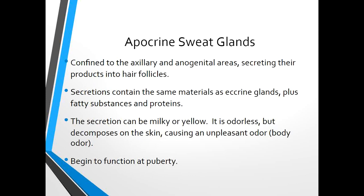Now, apocrine sweat glands, these are found in the axillary, which is your armpits, and the anogenital areas. And they secrete their product into hair follicles. And so they secrete the same stuff that we see in the eccrine sweat glands. The difference is they also add in these fatty substances and proteins. And so the secretion itself can actually have a color to it. It can be kind of a milky yellow color. Sometimes if you wear a white shirt, they can stain the armpits of your shirt, and it's because that oily substance, that fatty substance, will begin to color the material.